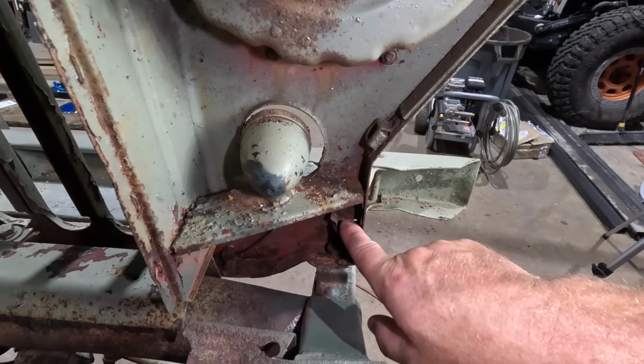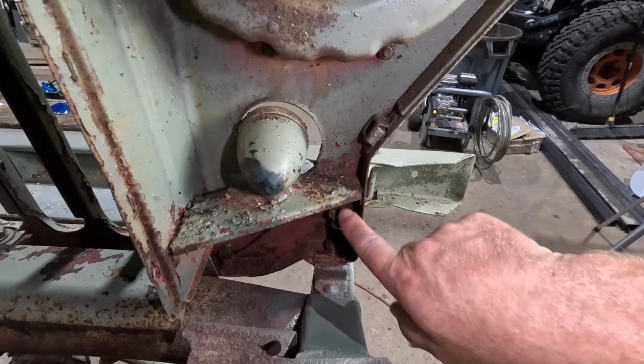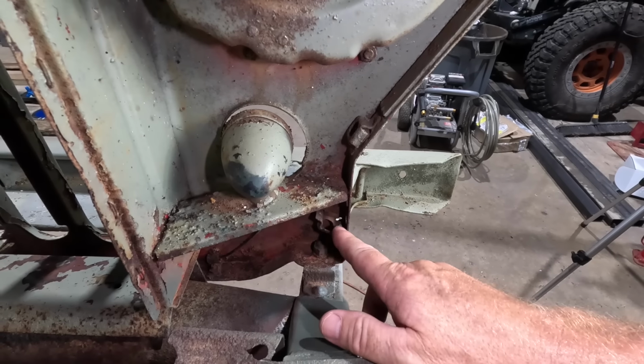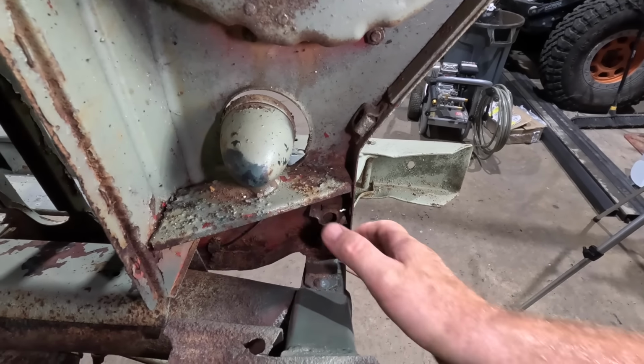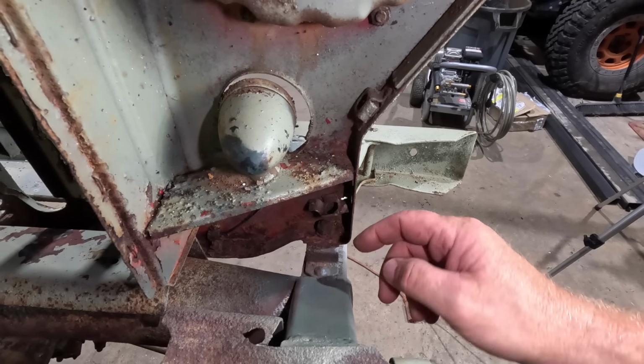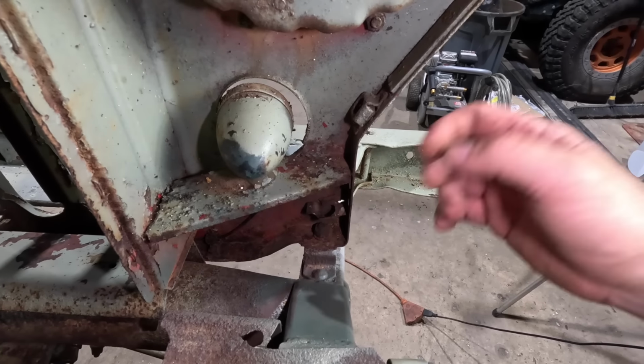I could put a square nut in here, push this back, weld it into place, but I think it's just going to be easier to just take this little bracket, break it all the way off out of the way, and just use a normal nut and washer and bolt to hold this all together.